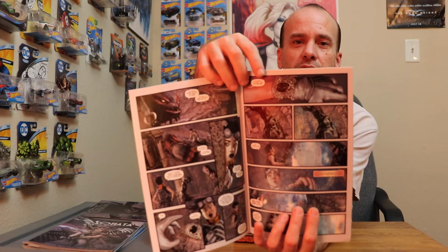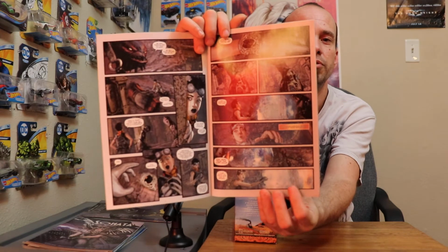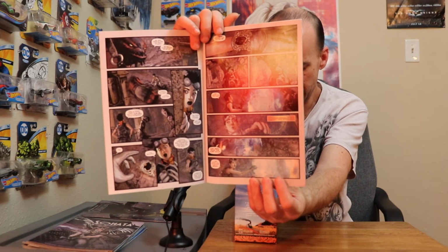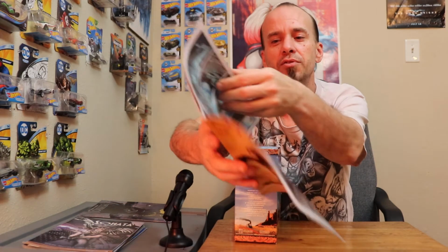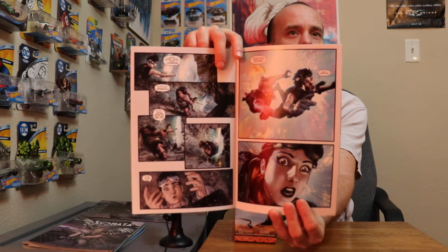Sonata ends up finding this bracelet as they're going through the temple, and she ends up putting it on. As she puts it on, somehow she activates this portal, and you can kind of see it forming right there. And they do step through the portal. When they step through, it instantly takes them to another portal.